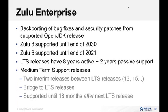In terms of how long that's going to continue, Zulu 6 is going to be supported until the end of next year. As far as I know, we're the only people in the industry still supporting JDK 6. So if you need to run that, we can provide you with updates. Zulu 8, we will support until the end of 2030 currently. That may go on longer if required.